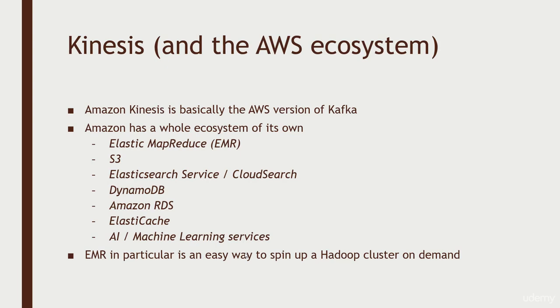Kinesis. So speaking of Amazon, let's talk about the whole Amazon Web Services ecosystem. AWS, Amazon Web Services, is basically a product offered by Amazon to allow you to rent time on their massive clusters of computers for whatever applications you want. And Kinesis is one of many offerings that they have in AWS. Kinesis is basically the AWS version of Kafka.